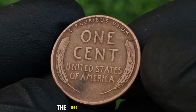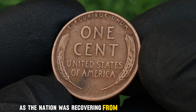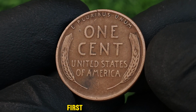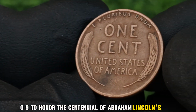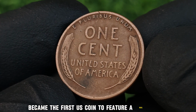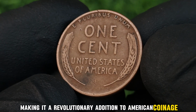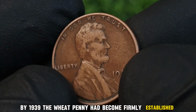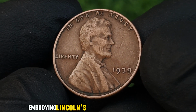Minted during a pivotal era in U.S. history, the 1939 Lincoln Wheat Penny emerged as the nation was recovering from the Great Depression and approaching the challenges of World War II. First introduced in 1909 to honor the centennial of Abraham Lincoln's birth, the Lincoln cent became the first U.S. coin to feature a real person, making it a revolutionary addition to American coinage.